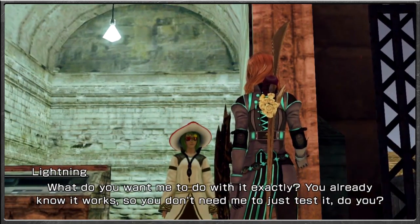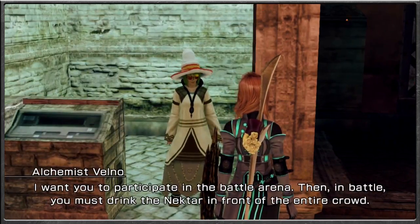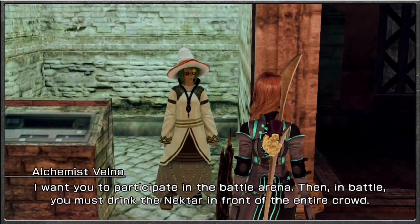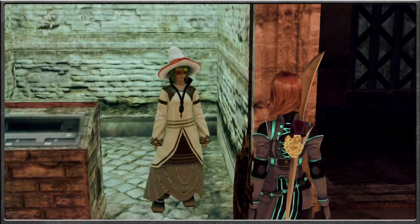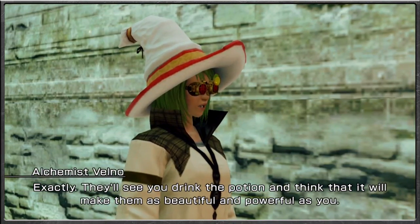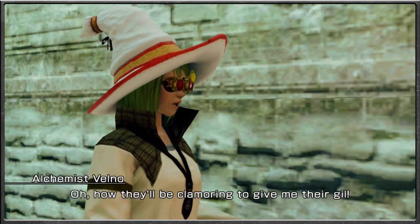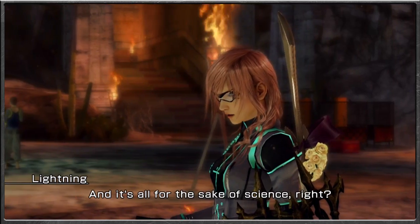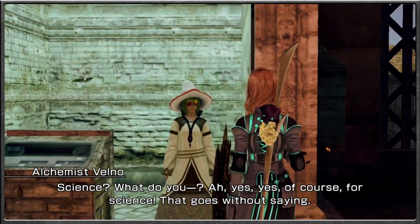What do you want me to do with it exactly? You already know it works, so you don't need me to just test it, do you? I want you to participate in the battle arena. Then, in battle, you must drink the nectar in front of the entire crowd. If all those people see how well it works for you, then they'll come flocking to buy their own. Exactly. They'll see you drink the potion and think that it will make them as beautiful and powerful as you. Oh, how they'll be clamoring to give me their gil. And it's all for the sake of science, right? Science? What do you... Ah, yes. Yes, of course, for science. That goes without saying.